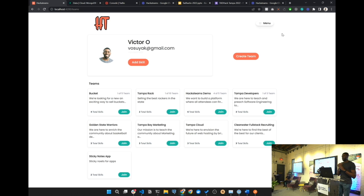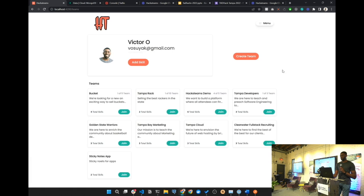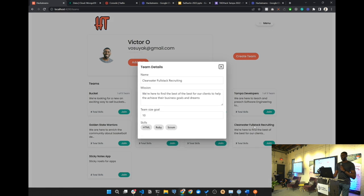The teams has all of the teams that people submitted in the past. So you can see there's a team called Bucket, Tampa Rack, Tampa Devs. And if you want to learn a little bit more about the team, just simply click on it. You have a dialog that pops up. So Tampa Developers, we are here to teach and preach software engineering to the region of Tampa Bay. There's another team here called Clearwater Full Stack Recruiting, and they're looking for people with HTML, Ruby, and Scrum experience.